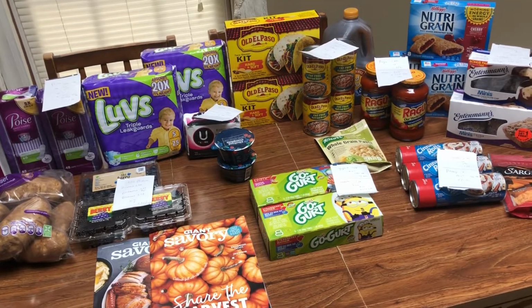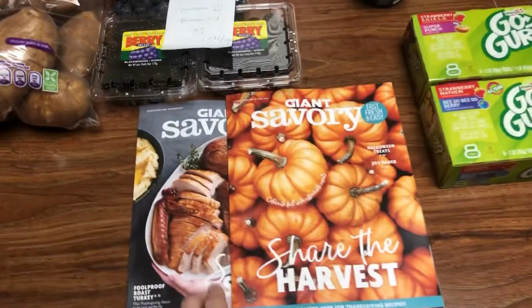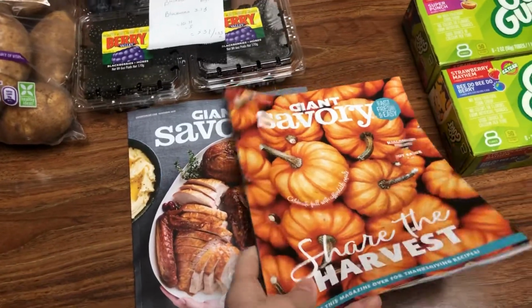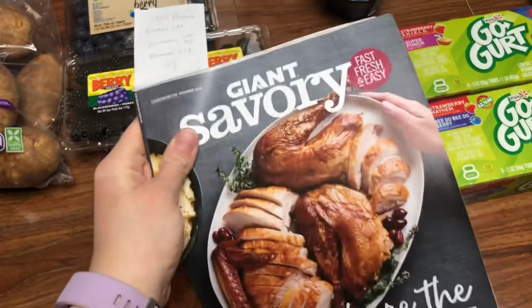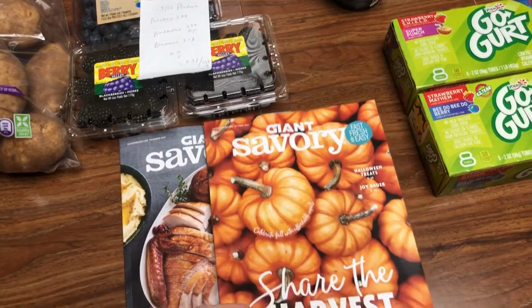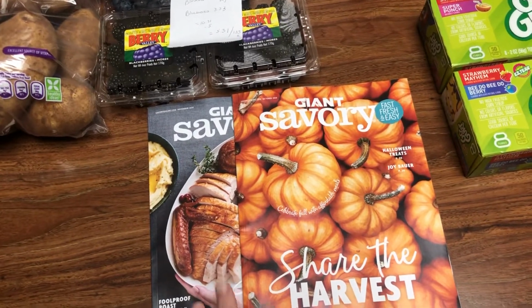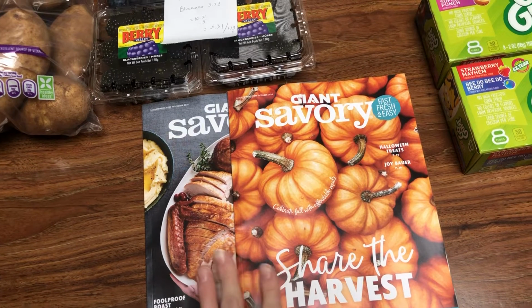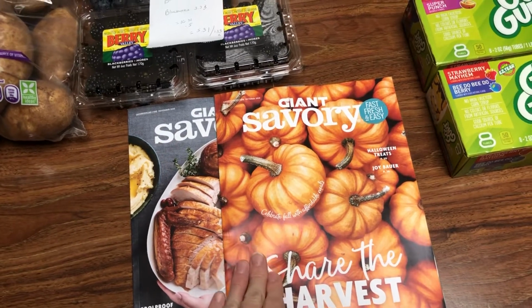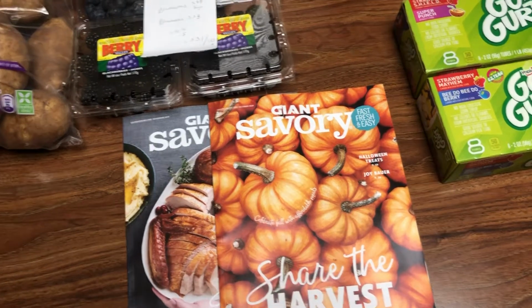Before we get started, I wanted to let you know that I grabbed the Giant Savory magazine. I have these like this because they're actually 2-in-1. They have November and October. I did a quick flip through and saw like 5 coupons. I don't even know if I would use any of them. But anyway, these were at the bottom of the registers. That's where I saw them. So hopefully you're able to grab them.